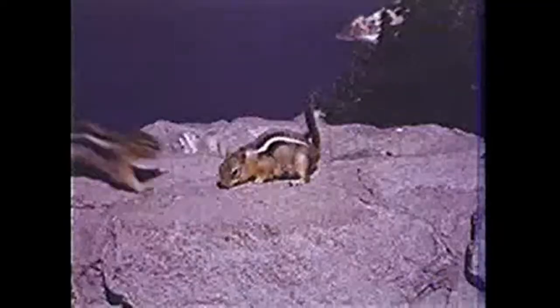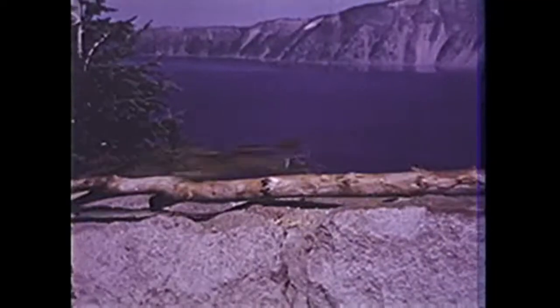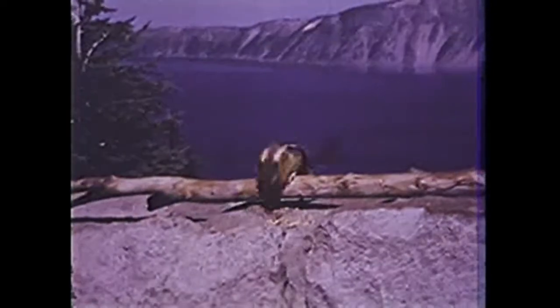All day long, Squeak looks for seeds and nuts. He eats some food where he finds it, and some he carries away to his nest in the ground. A squirrel doesn't like others around when he's eating. He growls and chases them away.